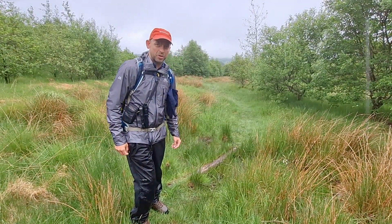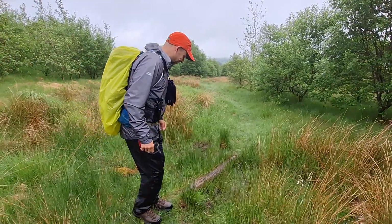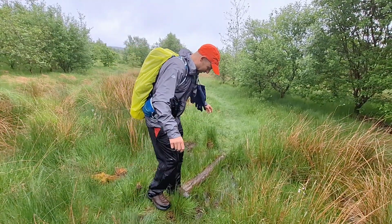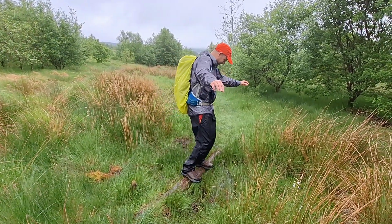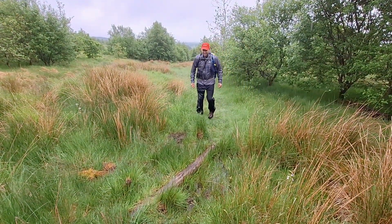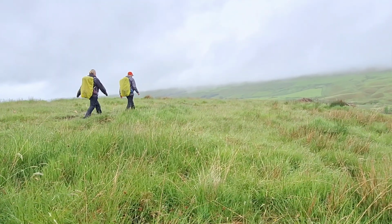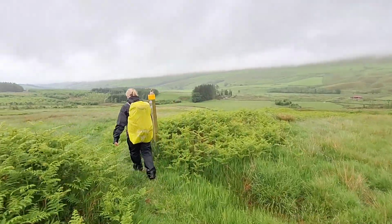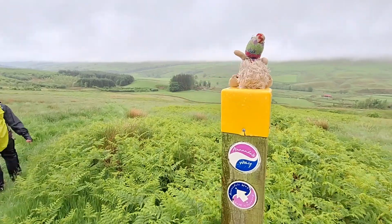So for some of the bog crossings, they've put these logs in, and they're slippy. Of course they're very slippy when they're wet. Let's see if Pete stacks it just as we're starting anyway. Oh! Nearly. Your turn. Oh God. Dougal's enjoying the view on one of the signposts.